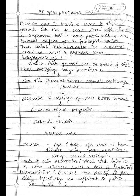Causes: Age. Older age tends to have thinner skin, poor nutrition, and delayed wound healing. Lack of pain perception, spinal cord injuries, and some diseases cause a loss of sensation. Malnutrition. Pressure sores develop with poor nutrition, especially a deficit in protein, zinc, and vitamin C.